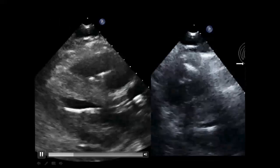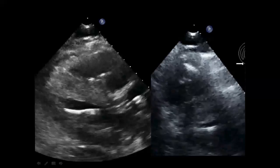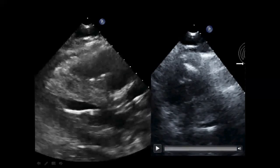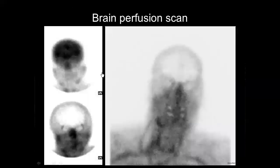This is his first echo. The Impella is in here in the LV, and it's just a stony, thick ventricle, basically diastolic contracture. The short axis again shows basically complete collapse. This is his head CT. He already has severe anoxic injury and cerebral edema on the way up from the cath lab to the ICU. Basically not recoverable, but we gave it a shot. A brain perfusion scan 2 days later showed no blood flow to the brain. He was declared brain dead.